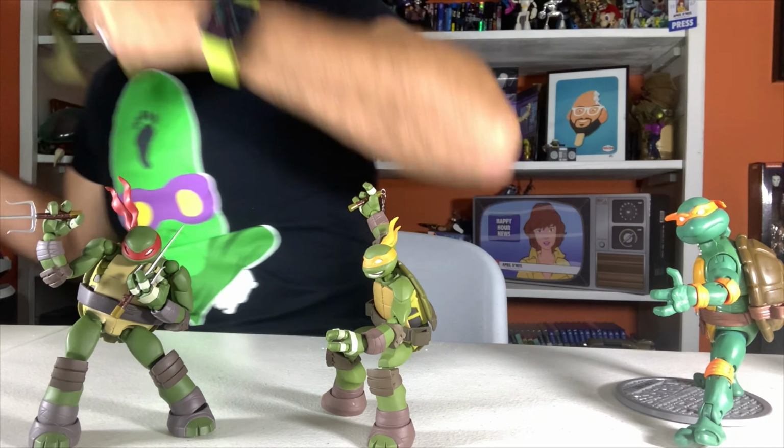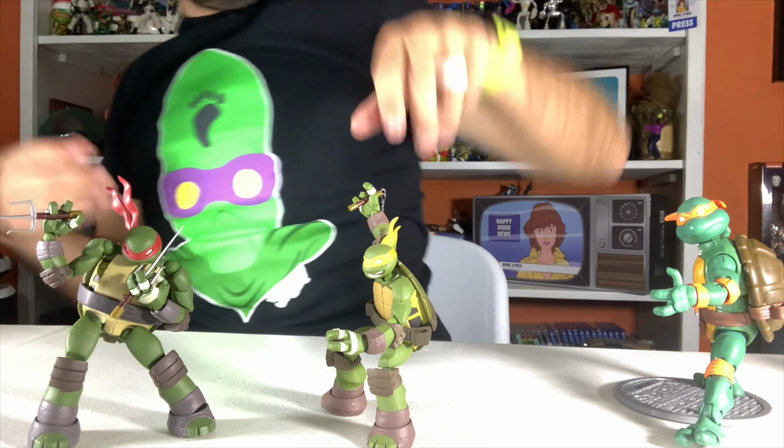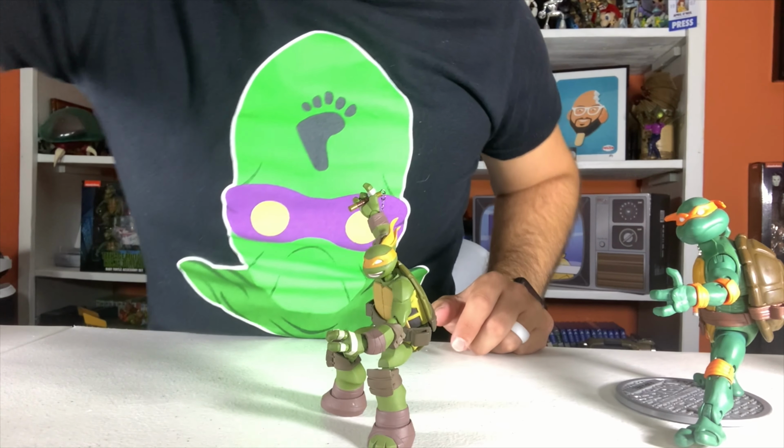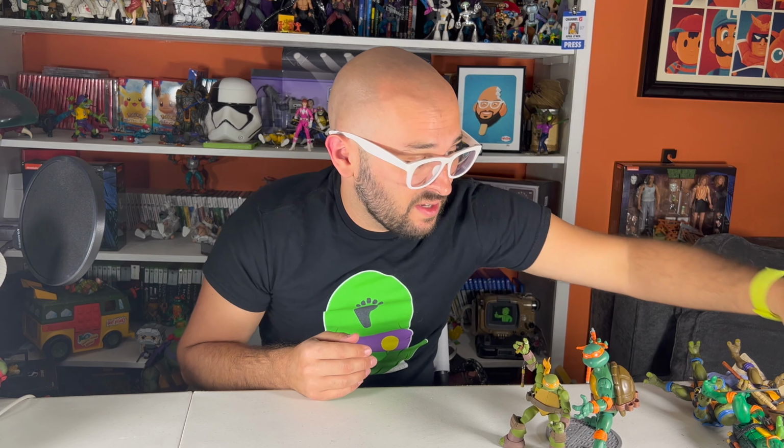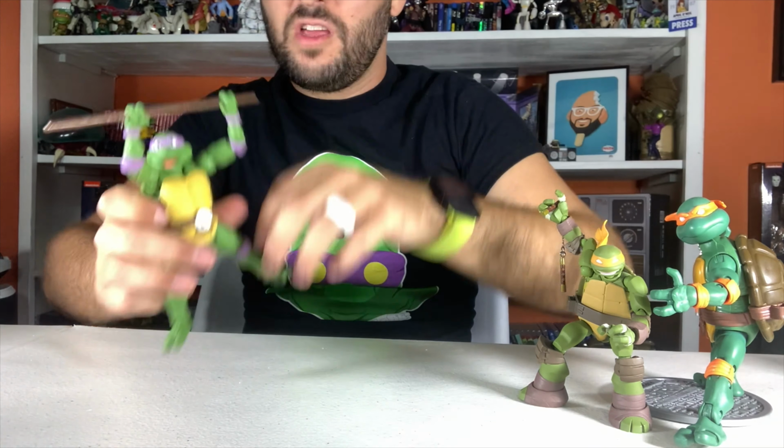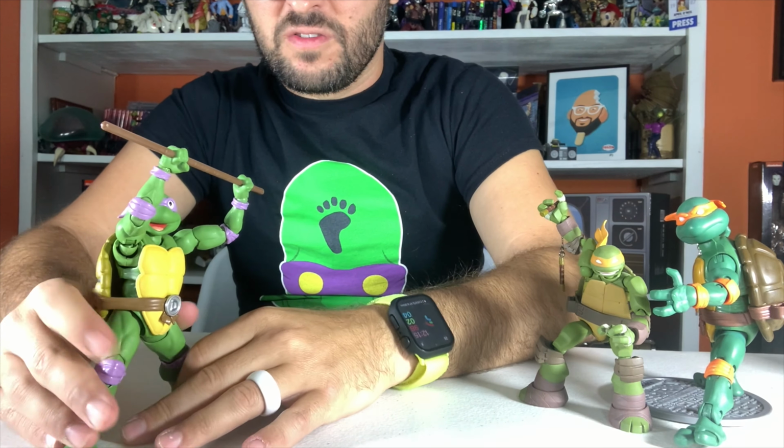So we're gonna put these guys to the side. These are expensive now. I don't really know what the price is, but I know these are very, very expensive. Speaking of expensive, another line that's getting up there with expensiveness is the SH Figuarts line of Ninja Turtles figures.